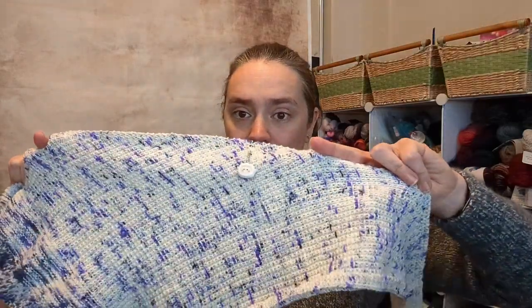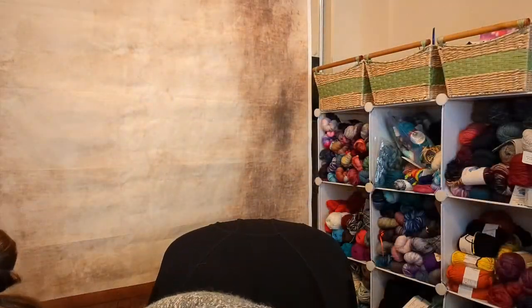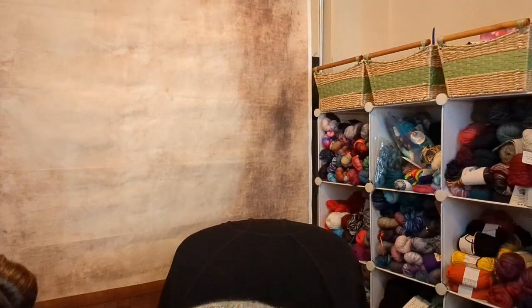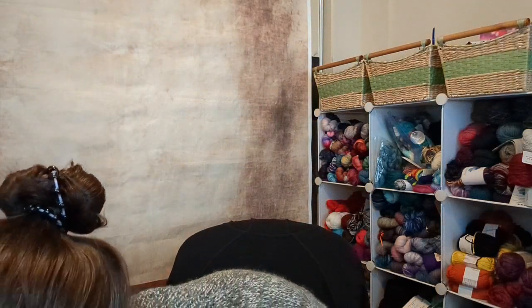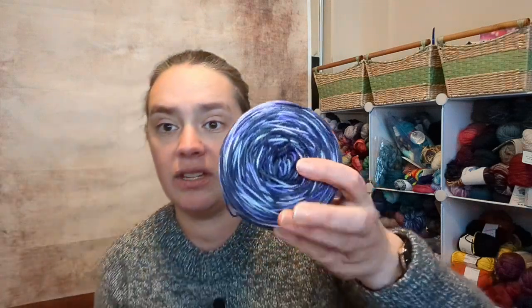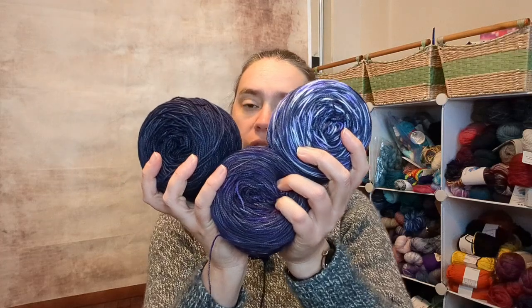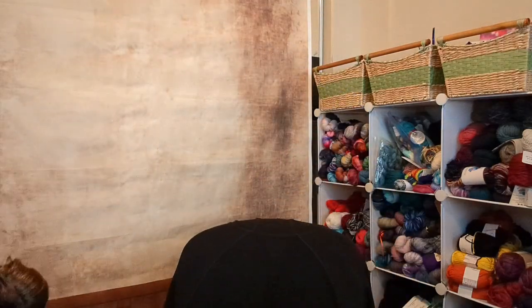So it started off with this much more white. This one is much more like a charcoal-y and purple color. And then we move into an even more black and purple. And then we just, I'm trying to hold them up in order here. And then we just get more saturated as we go along. So I'm very excited about this.